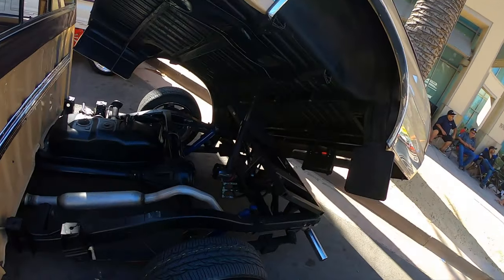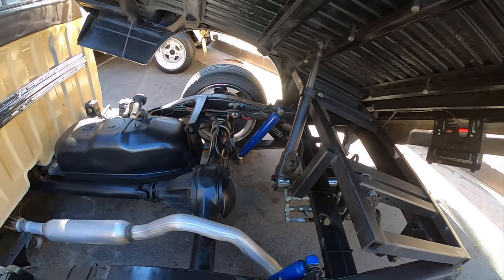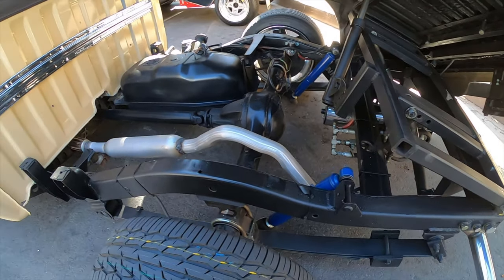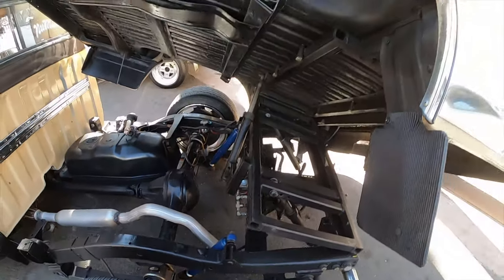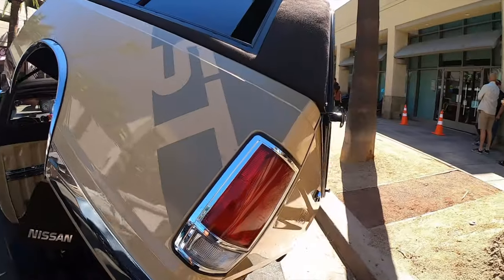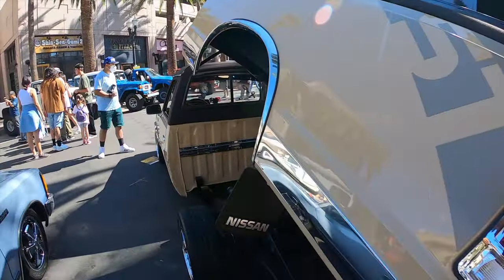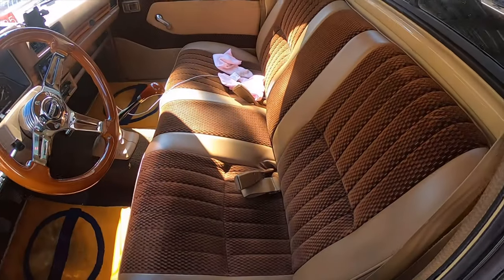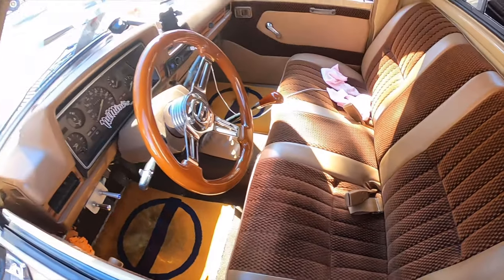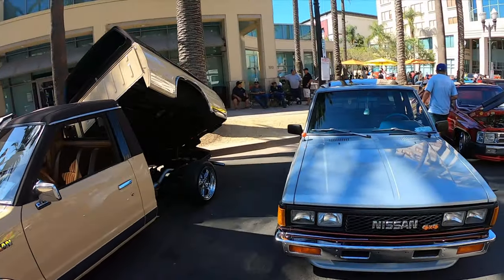So definitely a dancing bed. Obviously this is done via hydraulics. How cool is this? Man, look at this work. Wow. Love it. Love that interior. Ooh, super 80s feel. 70s, 80s feel.